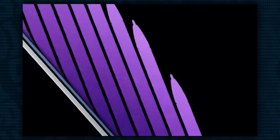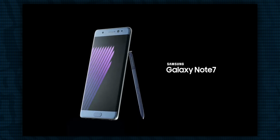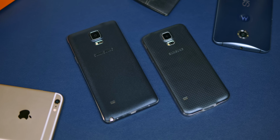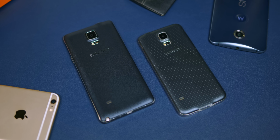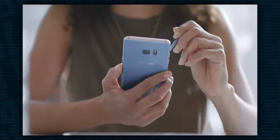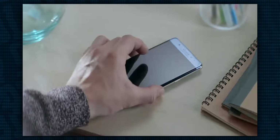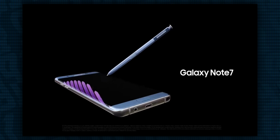There was no Note 6, by the way. Samsung skipped it in order to reduce confusion between their phones, which I think makes sense. If you were considering either the Note 4 or the Galaxy S5 in 2014, it would be easy to think the S5 was newer, even though it's actually older, bigger number. In any case, while the Note 7 was really highly regarded by reviewers, it had some other issues, some explosive tendencies that we really don't need to rehash here.